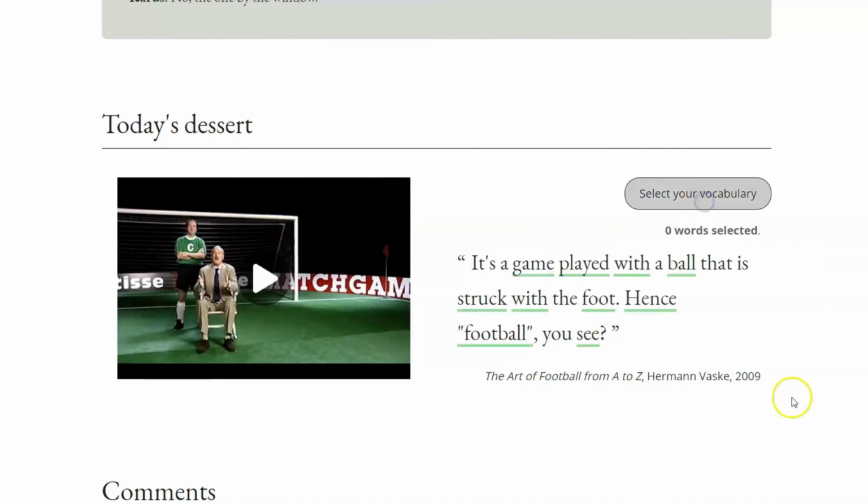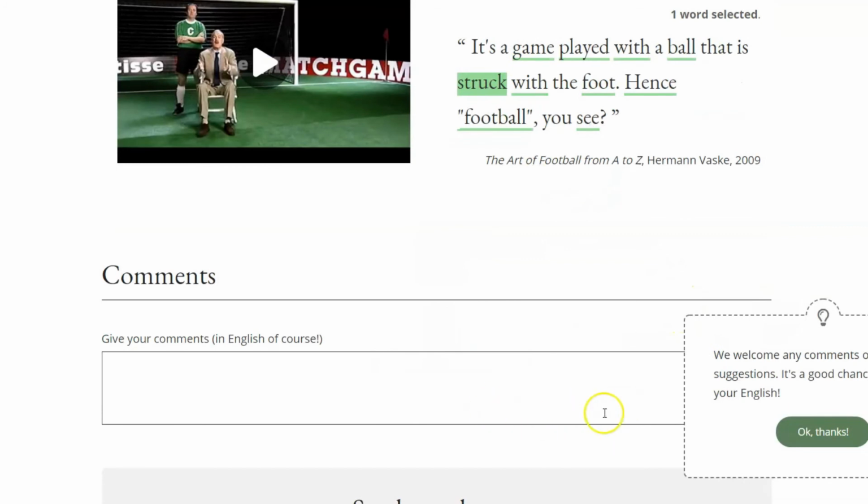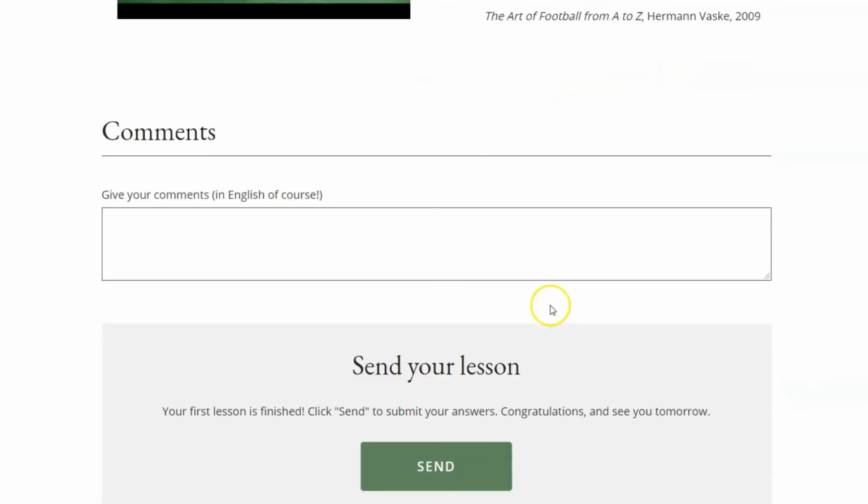So another pop-up, and it's letting us know everything is nicely guided. And again, you can select vocabulary. If you're not sure what struck means, for example, go ahead and select your vocabulary. You can put some comments in. And it says they welcome any comments or suggestions. It's a good chance to practice your English. So you even get a little bit of writing practice here by sending in the comments.